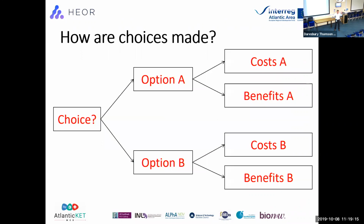So typically, the options will not be a preventative program versus, say, a therapeutic program, but there will be the different therapy options, or there'll be the different preventative options within there. Each one of these will have an associated cost base, and they'll also have associated benefits. You can see here that I'm setting this up as a ratio between these. You can have as many options as you want, but they're all still in terms of their costs and benefits for each of these. And then we make a decision across those.